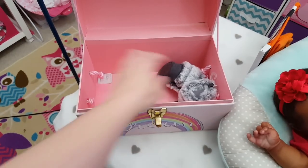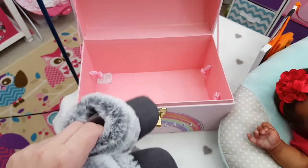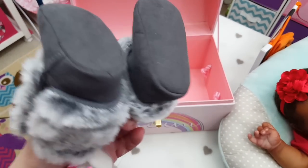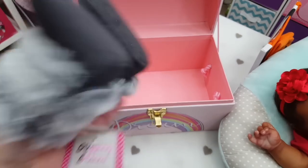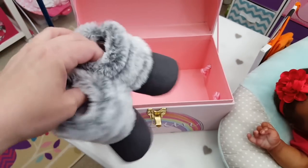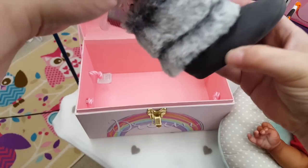Okay, and then last thing, super sweet. So for the bigger feet reborns like Abigail, and possibly even Jasmine here may be able to wear these. I think they're 3 to 6 months. Let me see. Yeah, 3 to 6 months, but they look size 2. They look kind of small. But look at these. How could you pass this up?